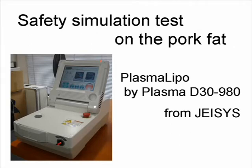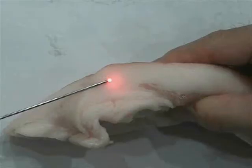Plasmalipo is developed and distributed under the name Plasma D3980 from Gyces. This machine is compact enough to carry by hand. This is a simulation moving the cannula back and forth in the pork fat.